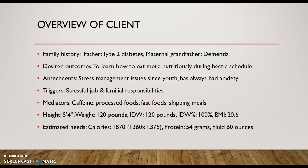Triggers are her stressful job and familial responsibilities, as I mentioned. Mediators: caffeine, processed food, fast food, and skipping meals all contribute to her symptoms. She's 5'4", 120 pounds, and that's actually the ideal body weight for her height, and her BMI is 20.6.